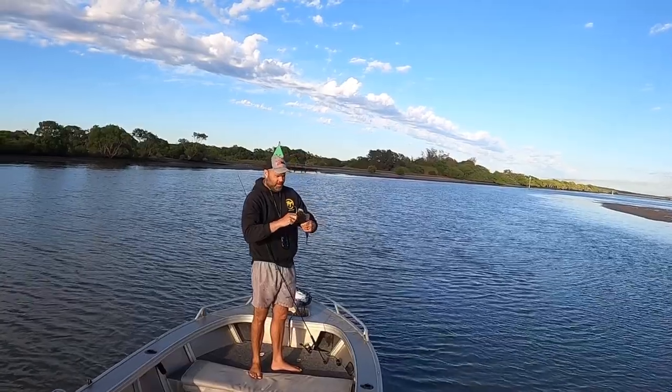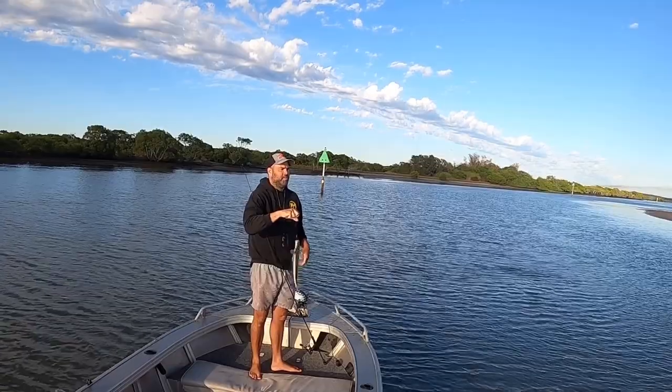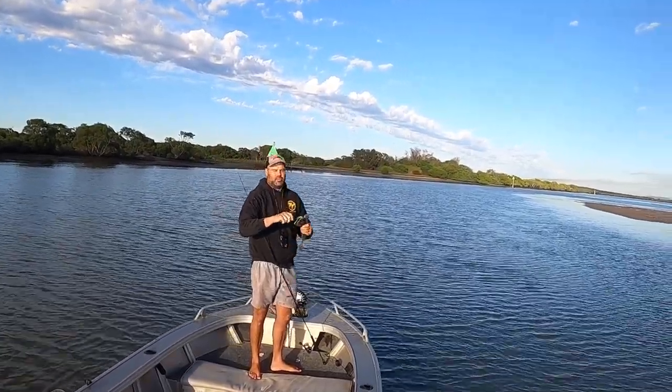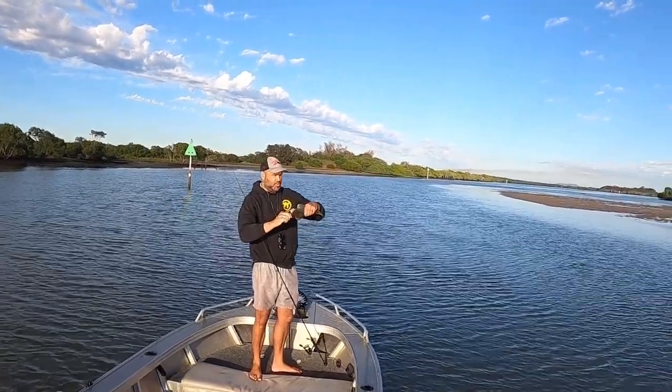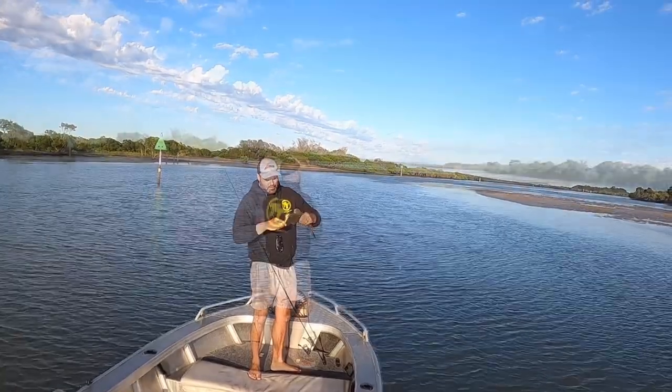Had to work pretty hard for that first fish, but that tide's still coming down, so the fishing should get a bit better. Haven't seen a lot of bait getting pushed around either, which is a bit of a worry, but like I said, once that tide starts pushing out a little bit more, they should hopefully go into feed mode.